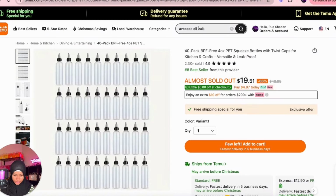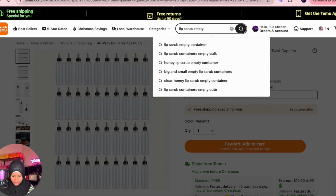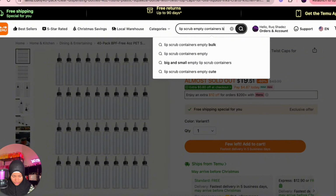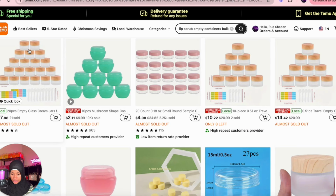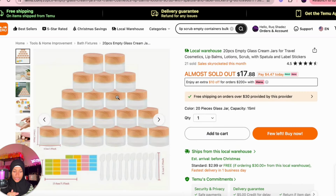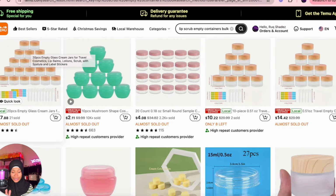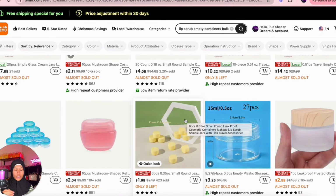Okay, boom. Let's go on Temu now, and let's search for lip scrub empty containers. Hold up, I'm not spelling right now. Empty containers bulk. Perfect. So you guys see these right here, right? These look so high quality. 20 pieces for $18 is pretty pricey, but if you're going for a very high-end luxury brand of cosmetics, this is the go-to right here. Your stuff will stand out just because of the look of your things, even though they do cost more per unit, but you can also charge more according to the quality of your items.